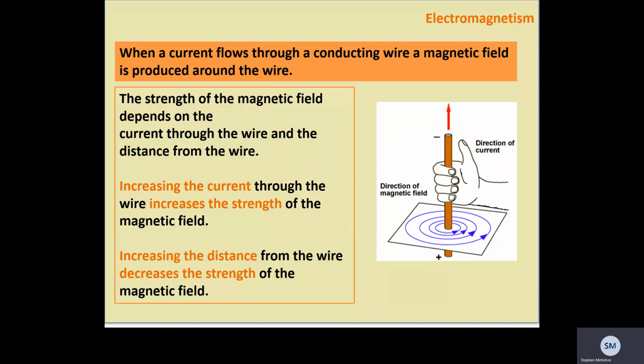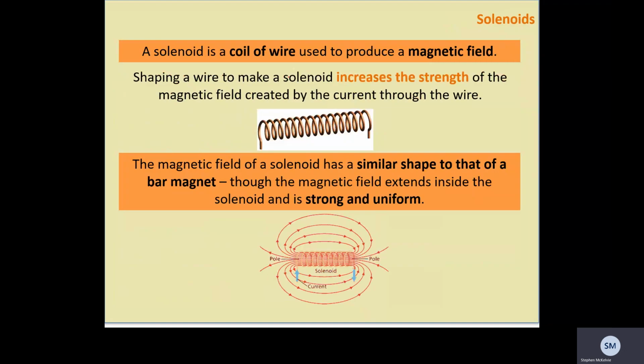A solenoid is a coil of wire with a current running through it. We have a coil of wire with current coming in, going in that way and out that way. Shaping a wire to make a solenoid increases the strength of the magnetic field produced by the current through the wire. This is because inside we have lots and lots of uniform magnetic field lines that are very close together. So we have strong magnetic field lines here, strong magnetic force here, weak magnetic force here, dense magnetic field lines there, weak magnetic field lines there.